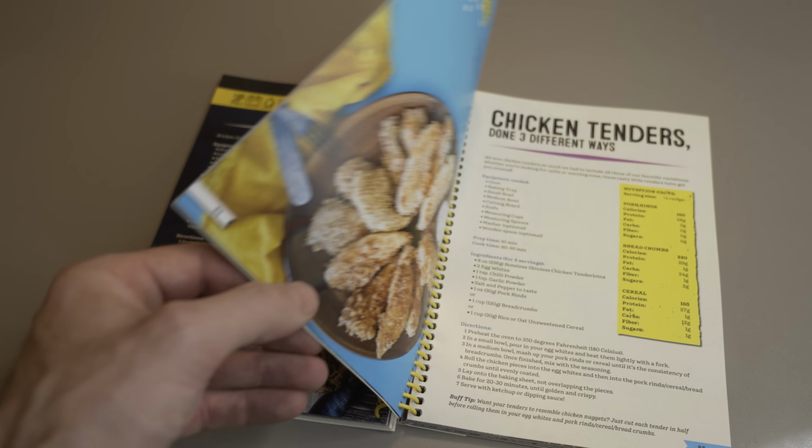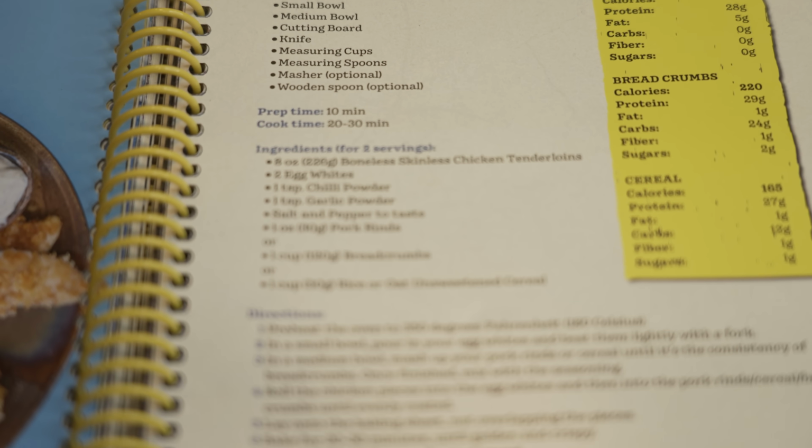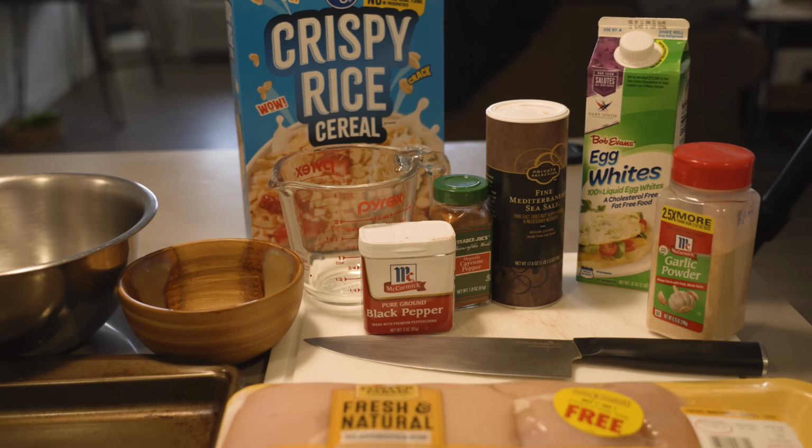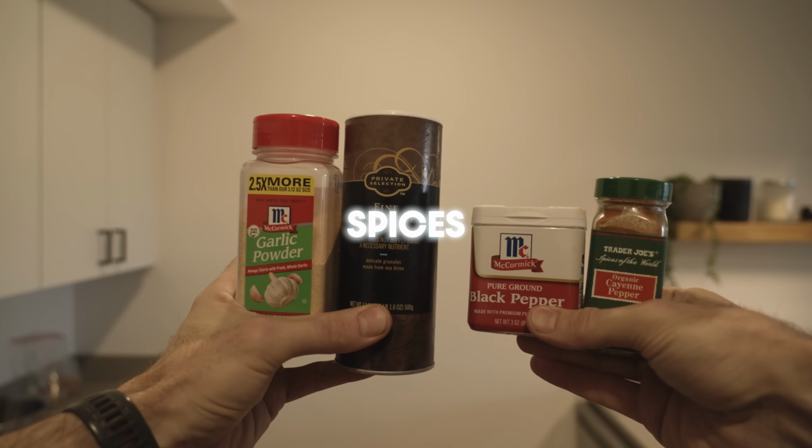lunch. This next recipe we're gonna be using to prep our lunch is coming straight out of our Buff Dudes cookbook. It is the chicken tenders done 3 different ways, and here's the things you're gonna need. Chicken, egg whites, spices, rice cereal.